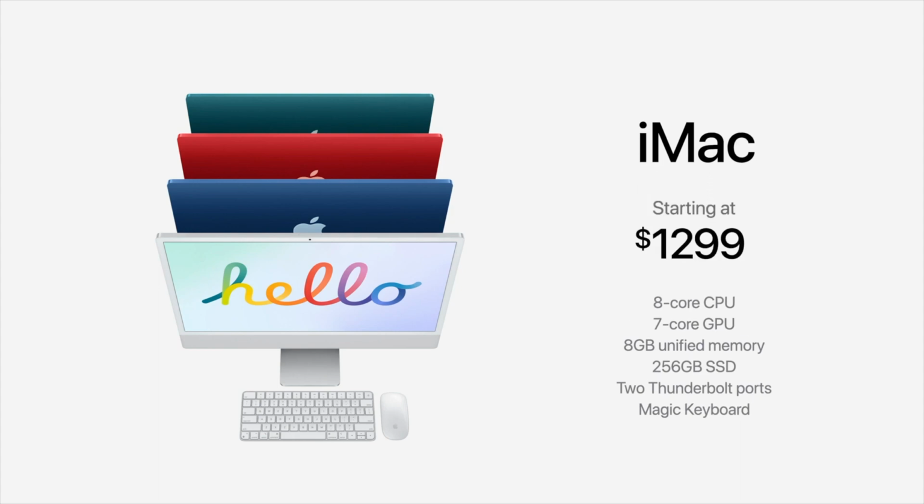If you opt for the base iMac, it'll run you $1299. And it comes with an 8-core CPU and a 7-core GPU, 8 gigabytes of RAM, and 256 gigabytes of storage. It comes in 4 colors as opposed to the 7 in the mid-range, and you're only getting 2 Thunderbolt ports on the back. Not a deal breaker, but it's expected as the base option. Also, the Touch ID keyboard will be extra for this model.